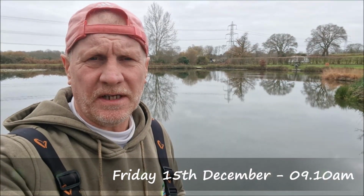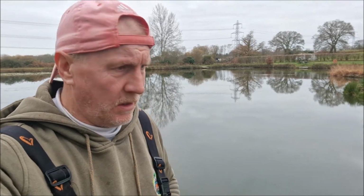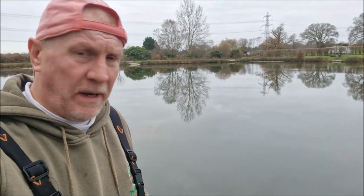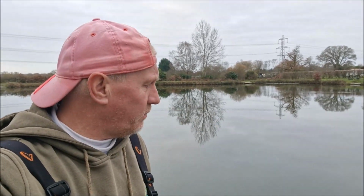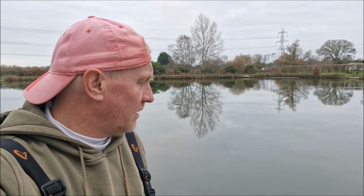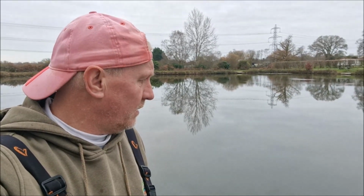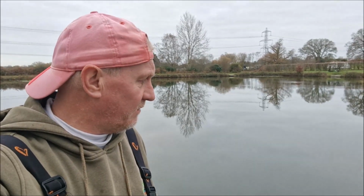9:10. As you just saw, I just had a take on that middle rod again. Drop back, but the fish is in the lilies. So what I've done, same as last week, is drop the rod back on the pod, slacken the line off, and watch the end of the rod. But the end of the rod's not moving, so whether it's dumped me in the lilies and done me, I could be, but the end of the rod's not moving this time to indicate the fish is still on.